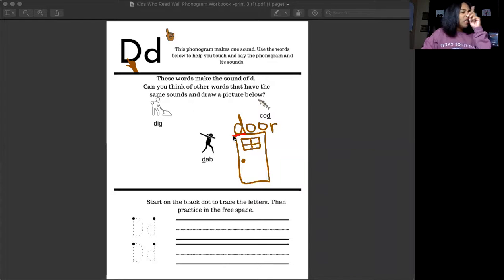Can I think of another one? Let's see. What about, oh gosh, I've got a good one, but I'm not a good artist. I'm going to give it a try though. What about a dragon? Oh, that's going to be tough. Let's see if we can draw a dragon.